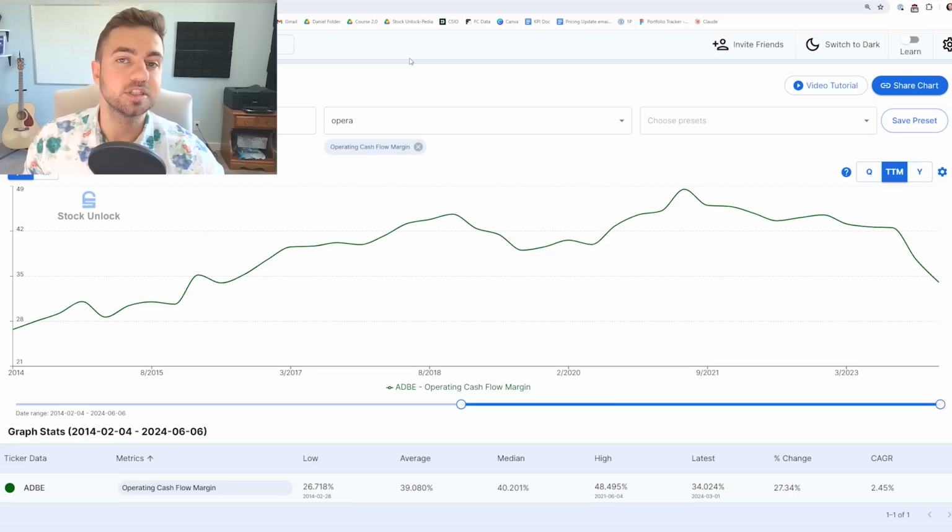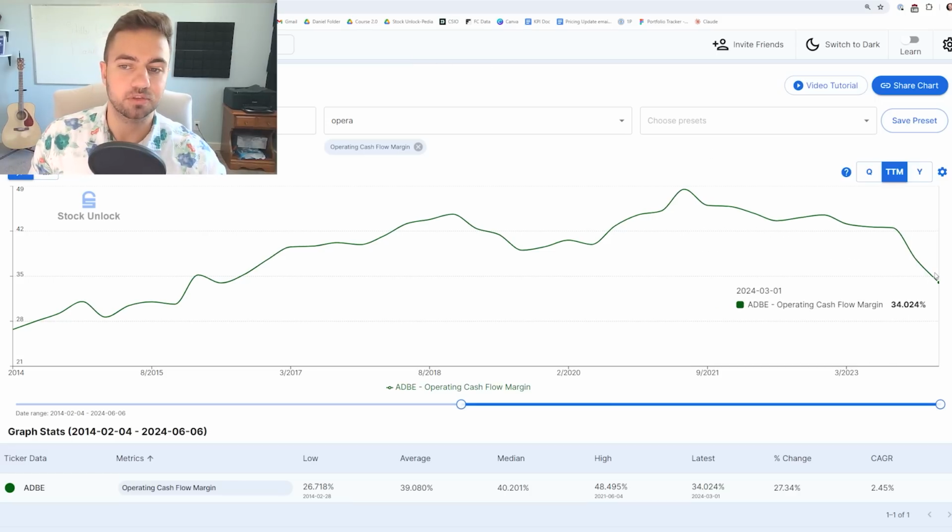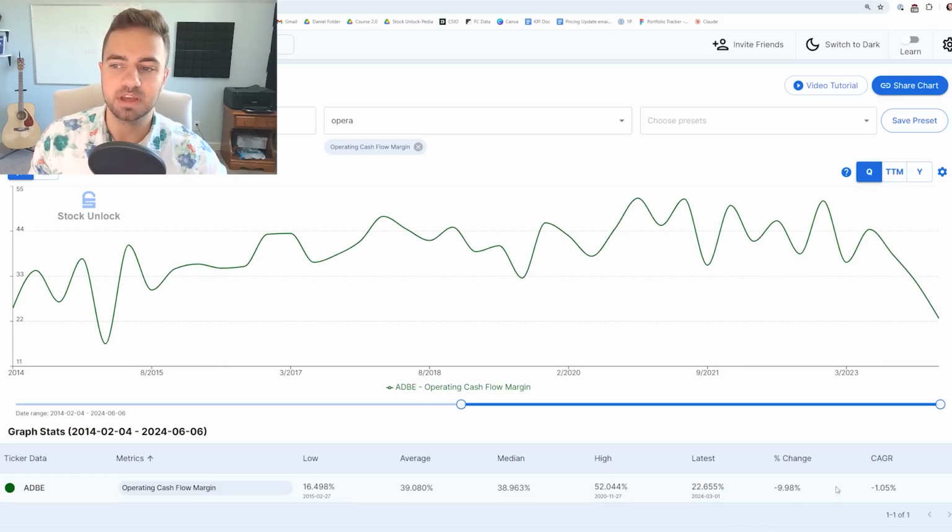In fact, if we take a look at Adobe's operating cash flow margin in the trailing 12 months, it is now sitting at about 34%, and we can see that it has been declining. Now, if we take a look at a quarterly basis, we can also see the decline in Adobe's operating cash flow margin has really been accelerating over the past couple of quarters. So again, at face value, this all does not look very bullish for Adobe at all.